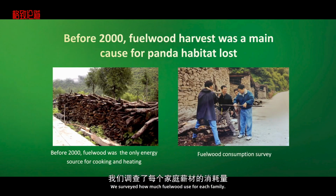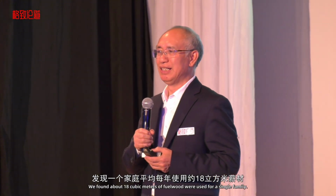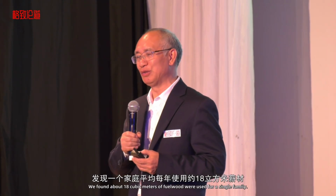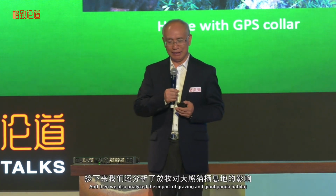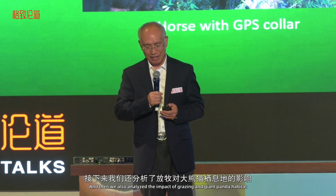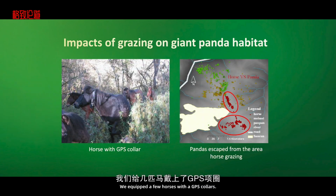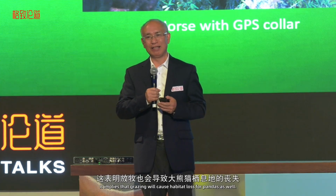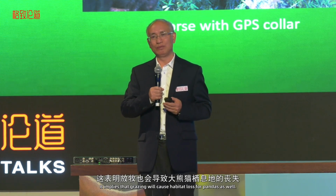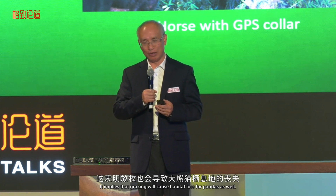So we surveyed how much fuelwood is used by each family. We found about 18 cubic meters of fuelwood used by a single family. We also analyzed the impact of grazing on giant panda habitat. We equipped 3 horses with GPS collars. We found that where the horses were grazing, the pandas would escape. It implied that grazing causes habitat loss for pandas as well.